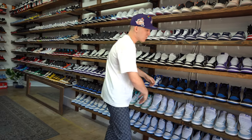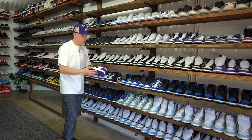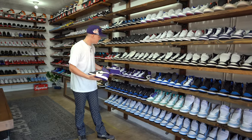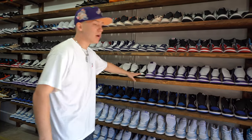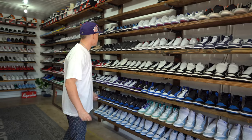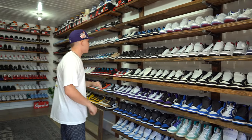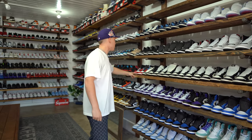We have a whole bunch of Royals right here. We have Game Royals, you don't see a bunch of those. As well as Court Purple, the 1.0s. A lot better than the 2.0s, in my opinion. We have a whole bunch of the 2.0s though. This is probably our best selling Jordan 1 for sure, I would say. The Mochas right here, we can't really keep these in stock. We have a whole bunch of them right now, we just brought them in from storage. But we always want to stay stocked up on the Mochas because definitely a good pair of shoes for us.